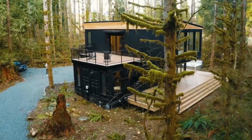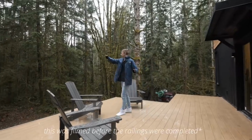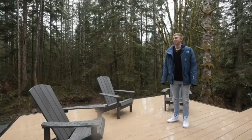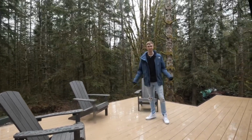The second level also has a really large balcony. It's really cool. It gives you a great view of the forest, just being able to get up here. And yeah, we're still waiting on railings. For the most part, this is going to be a really, really peaceful place to hang out and just enjoy time with friends.